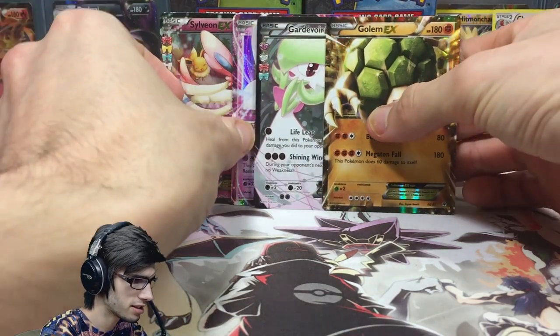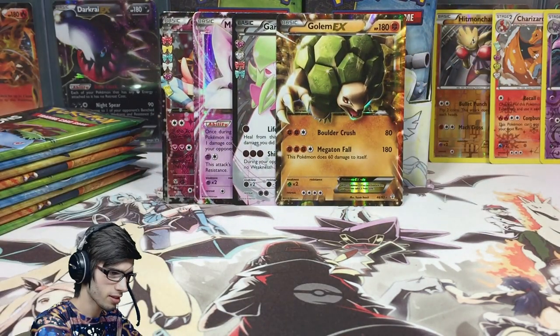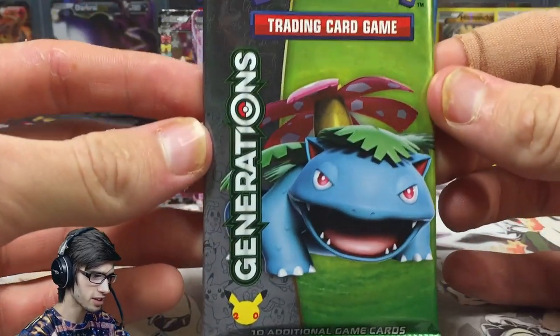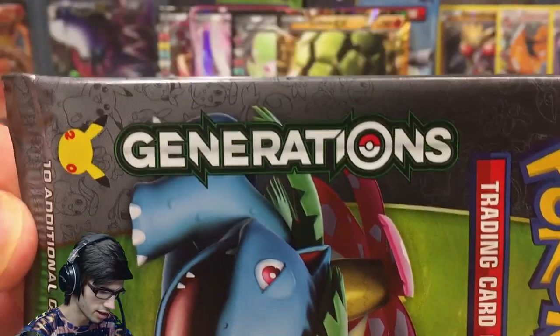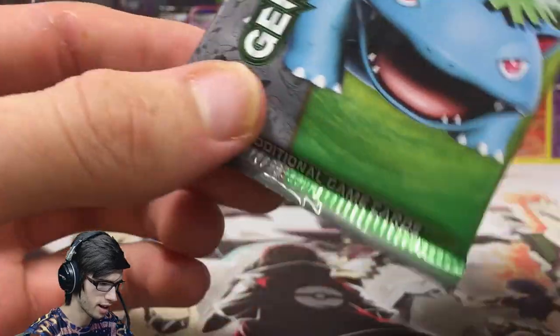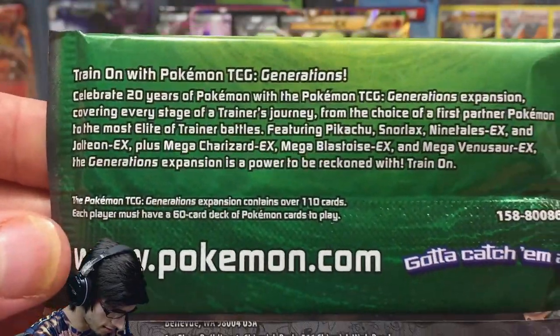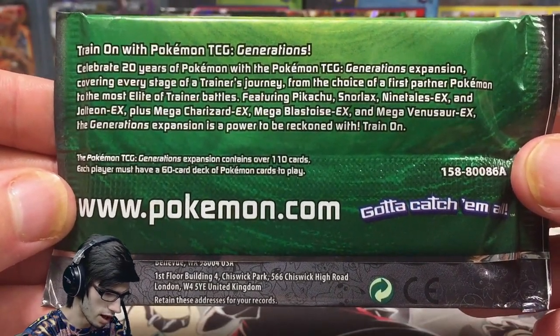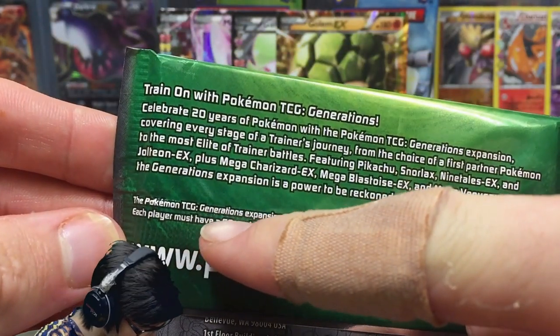Alrighty, so let's move these a little bit closer together as they're starting to stack up now, and move on to the Venusaur pack art. So check out this pack art. Let's have a quick little look at it. You got the Generations logo there, and the Pokemon 20th anniversary little Pikachu there. And then on the back, it just says that. Feel free to pause and have a read of that as well. I didn't really go through that at all. But yeah, it says just here.